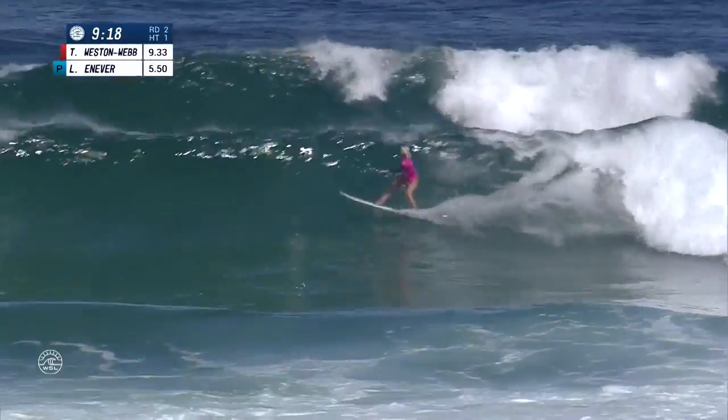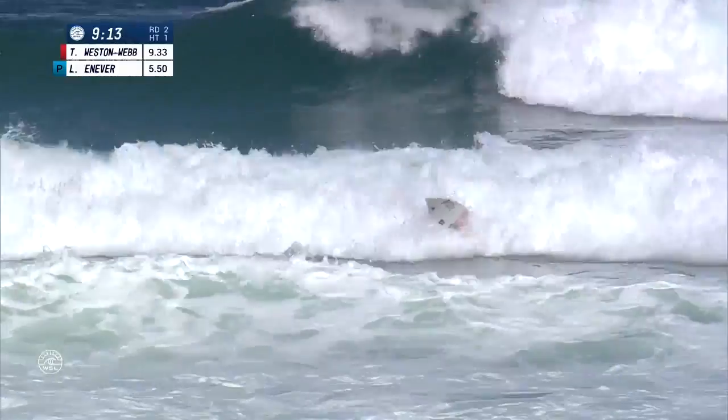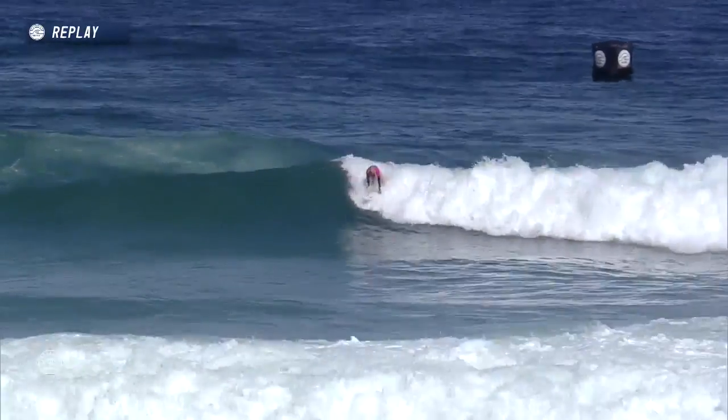Tati, beautiful carve on the backhand, gets back up the lip line. Nice glide right there, smooth, and pulls it off. Likely to improve upon her low of a 4-point ride. Scores dropping for those last exchange of rides though.